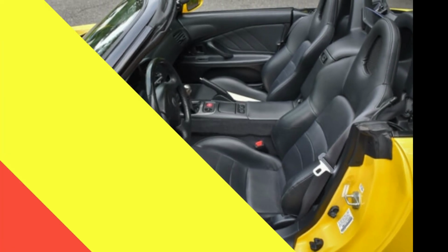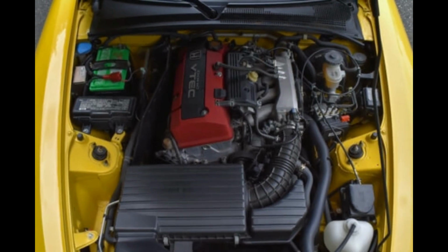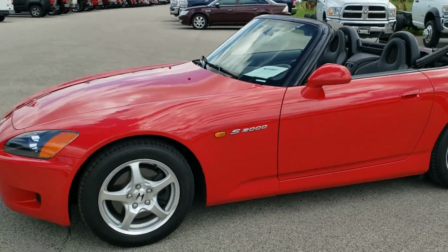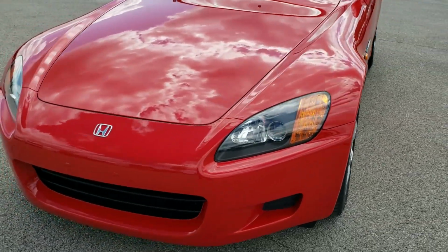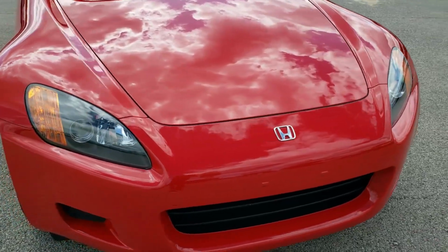With the top down, you can enjoy Honda's famous VTEC scream as you reach the 8,800 RPM redline. And the experience is everything that you'd want in a small, capable sports car. Honda enjoys a massive following for its cars from the 1990s through the early 2000s, and the S2000 holds a spot as one of the greats from that era.